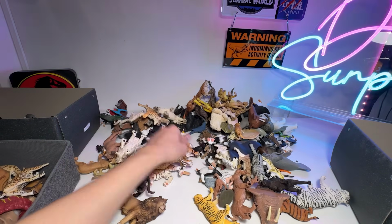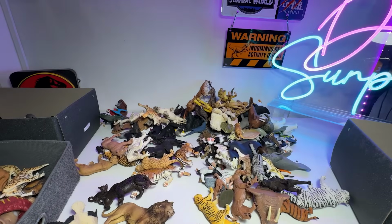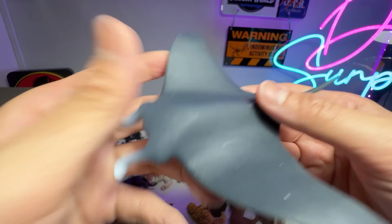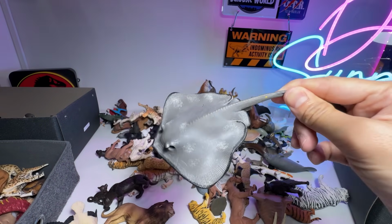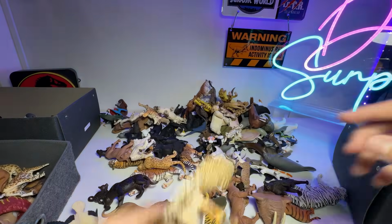Let's see what else. We have a smaller one. We have a small little lion right here. Very nice. And a lioness. Awesome stuff. Another manta ray. I like it. What about this one? This is a different ray. This is a stingray. It has a sting near the end of the tail.